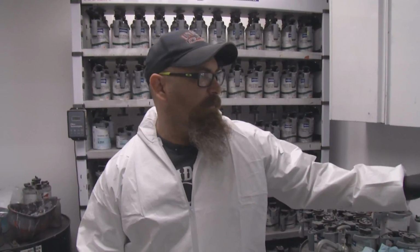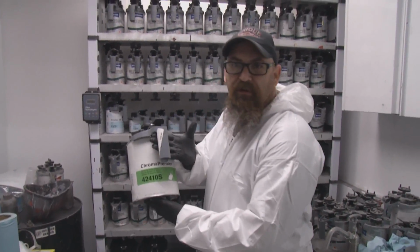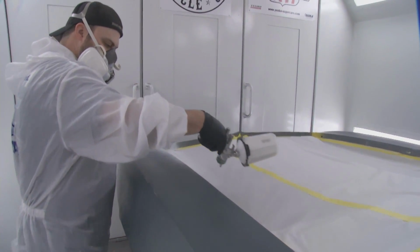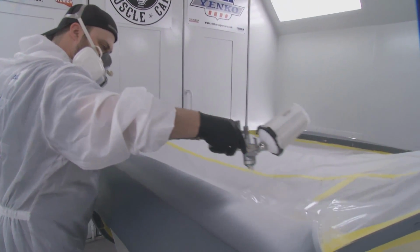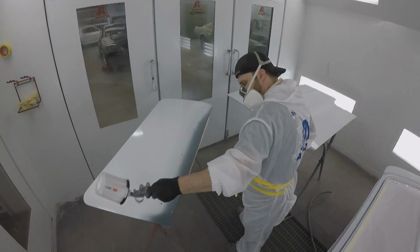Okay, so now we just got finished cleaning it with the V3921, and we did the grease and wax remover over the top of it, so it's all nice and clean. Now we're going to get ready to go in there. We're going to start sealing it. A dark colored sealer would show through the yellow paint, so the guys are using a white sealer to make the yellow paint really pop. Sealer is also critical for helping the paint stick to the primered car.